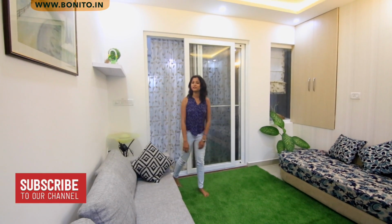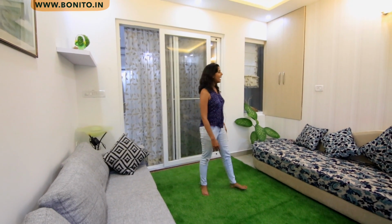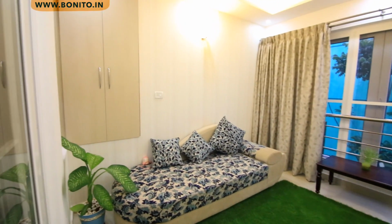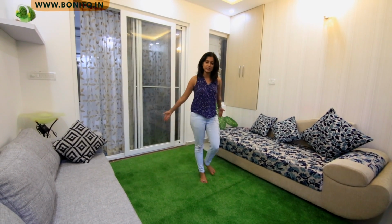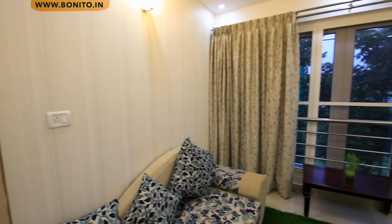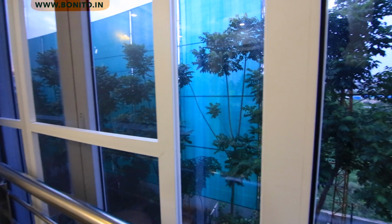This is the balcony of the ground floor, and over here we have a very small storage unit. And this wall, as you see, we have a very subtle wallpaper, and to contrast that we have this very bold printed sofa. And to complement this we again have used this lawn carpet over here. It's artificial and it is kind of balancing the blue and beige over there. And this place gives you that very soothing effect, and to match that we again have very calming curtains with the same leaf print as that on the sofa. And the view outside the window of this area is also amazing.